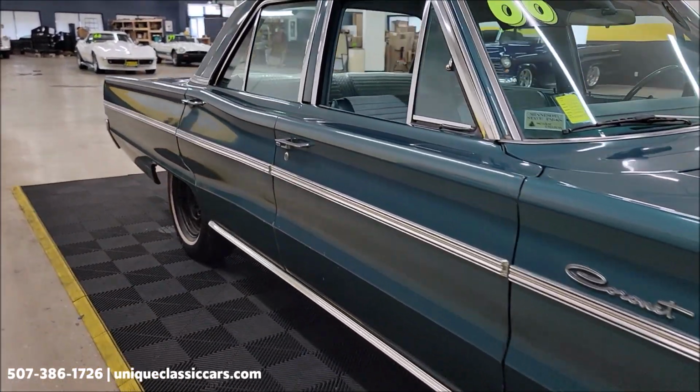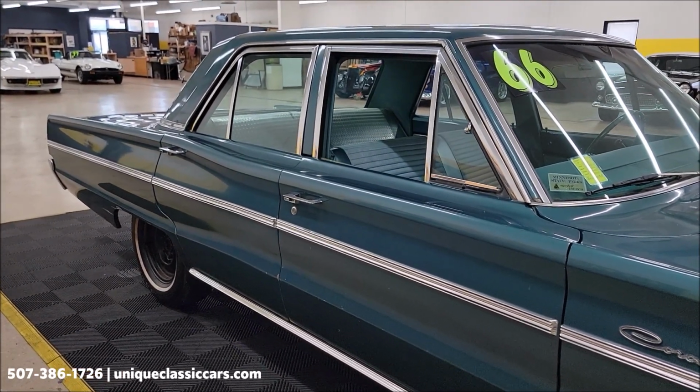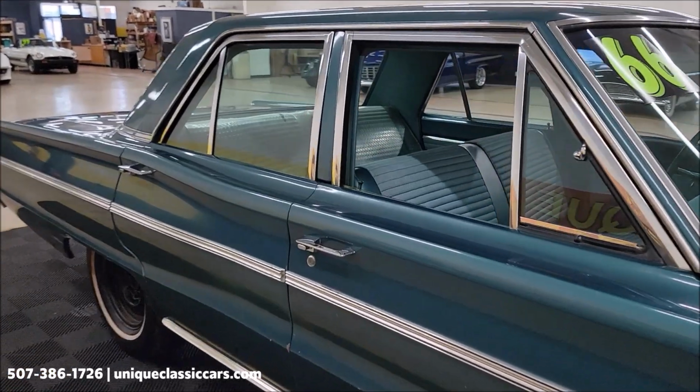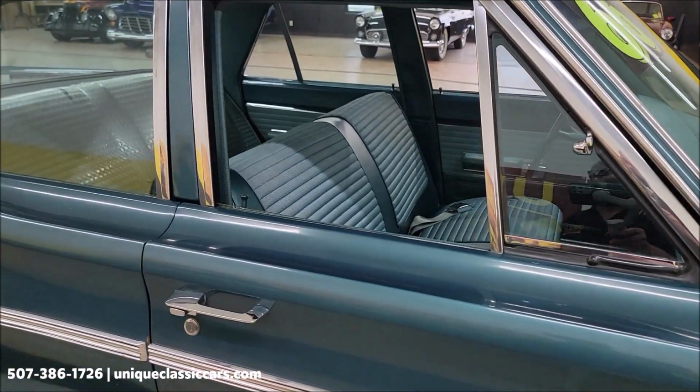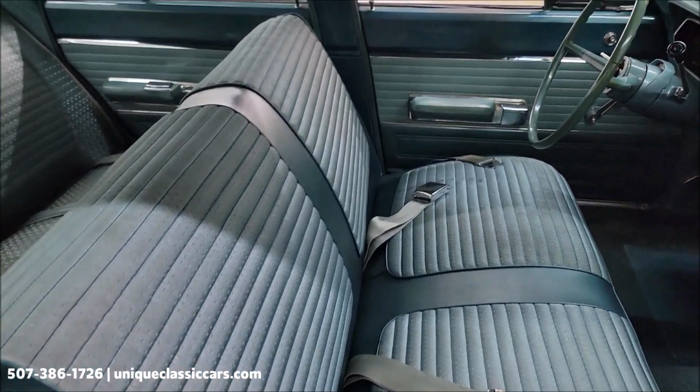Now, as far as the paperwork that's going to come with this, there's an invoice, there's a window sticker, build sheets, brochures, and then miscellaneous paperwork kind of telling about the ownership of this car. And it's well documented as far as the ownership goes.